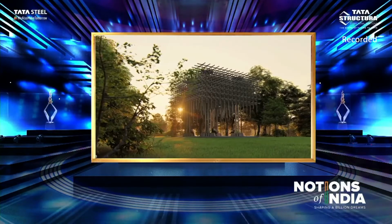This competition has been an enriching experience for me and my team. And thanks to Tata Structura for giving us designers this amazing opportunity. And once again, Notion of India truly lies with its unity in diversity.